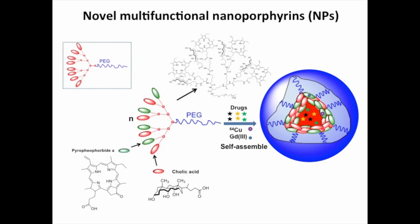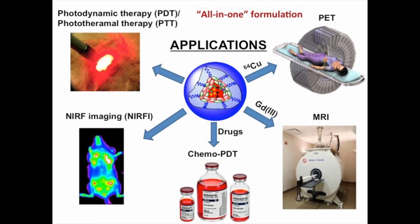Based on our previous work on the telodendrimer-based drug delivery system, we recently synthesized this novel telodendrimer consisting of polyethylene glycol and a dendritic oligomer of cholic acid and porphyrin. So this polymer can self-assemble in aqueous solution into nanoparticles and load different drugs and chelate different metal ions in the core. We have demonstrated this nanoparticle system in the following applications. We can use this nanoparticle system for photodynamic therapy, photothermal therapy, near-infrared imaging. Of course, we can load the drugs for chemotherapy and load gadolinium for MRI and chelate copper-64 for PET imaging. I will show you in the following slides, one by one, those applications.